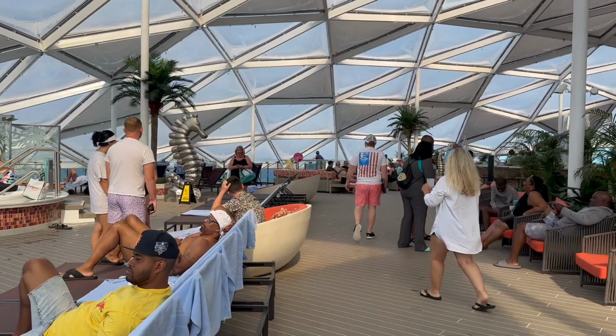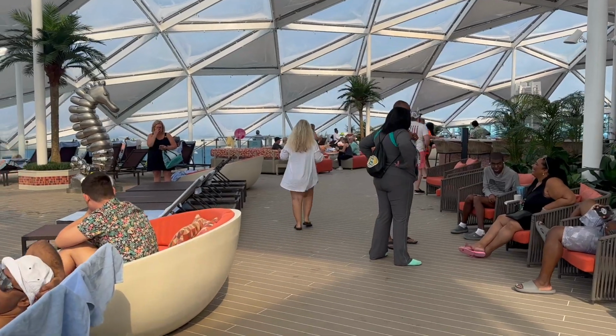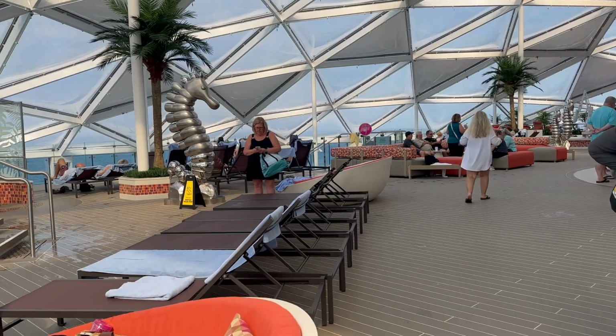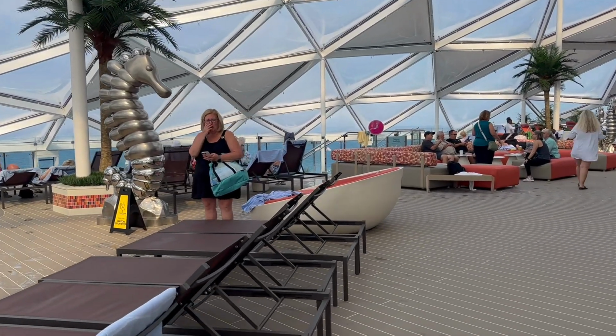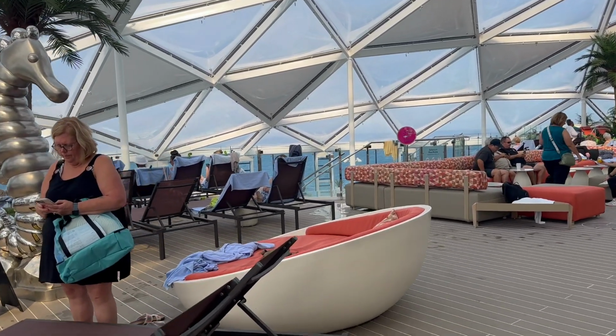The Solarium Bistro is Mediterranean themed for dinner. Dinner, you do need reservations, and it is free of charge, although it almost kind of feels like a specialty restaurant. It's going to be the same menu every night, but it is a great place to grab breakfast or lunch on embarkation day if you want a quiet, more relaxed atmosphere compared to the Windjammer.